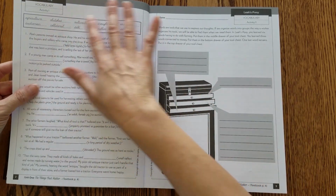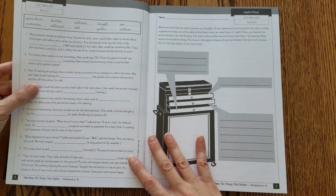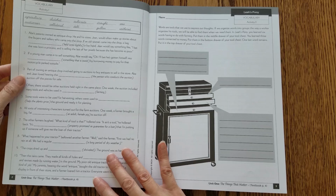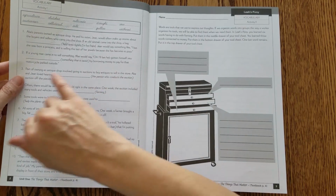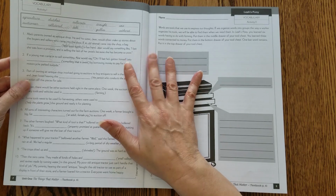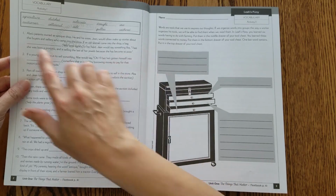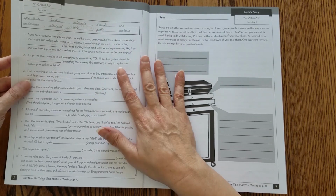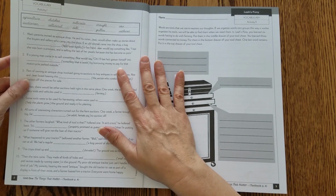So this is going to pull the vocabulary from the story and give them an opportunity to use the words in sentences. One thing about the 4th grade level that was not done in the 3rd grade level is that they start incorporating some cursive. So at this point, they're expecting your student to have some familiarity with cursive and be able to read it.